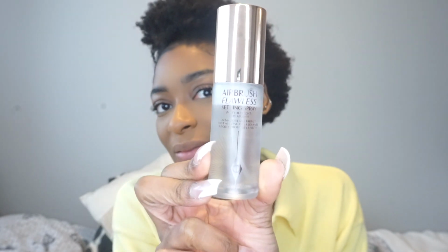And I'm going to get the bigger bottle when it's done, and I've been shaking the bottle, but considering how much I've used this, there's quite a bit in it still. But I would 110% recommend this. Because look, can you not even see the difference in how I look? Flawless, airbrushed, honey.